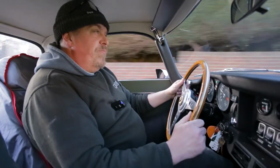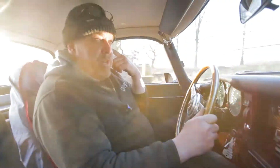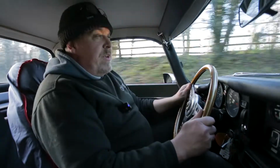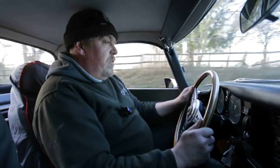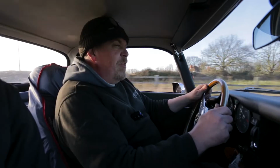Are we going to do much of that running in? Yeah. There'll be a couple more journeys and we'll go up to Bentwaters and we'll do the rest of it around Bentwaters. I think we'll stiffen it up a bit as well.